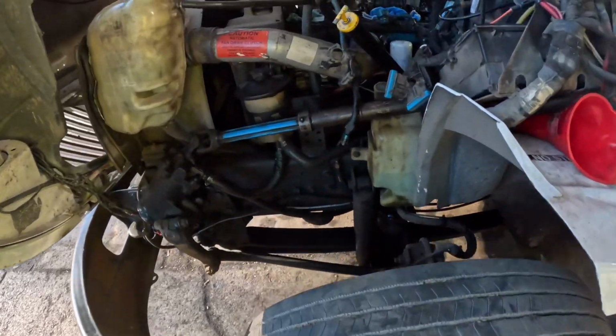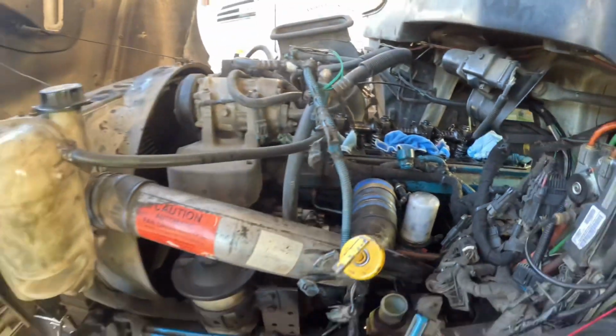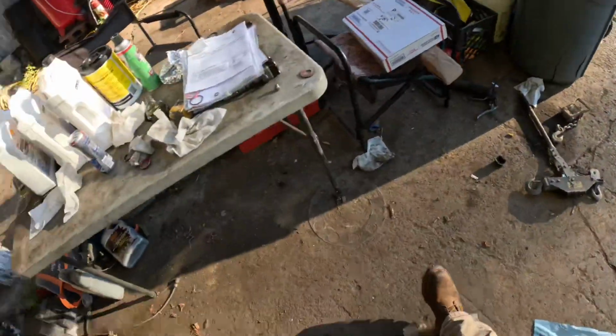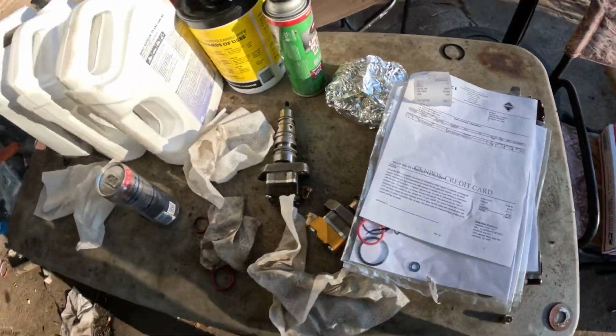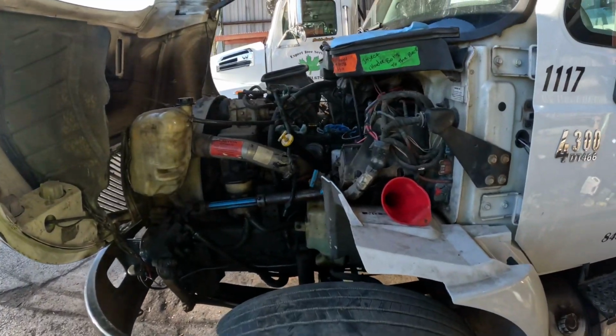All right, so when I got to work this morning, the GoPro was sitting next to the truck, so I'm just going to continue on with yesterday. We left off pulling all the injectors out. We had some bad O-rings. We got some parts, so we're going to get set up to do this here, and then we'll show you guys. Maybe we'll do a little time lapse on doing the O-rings.